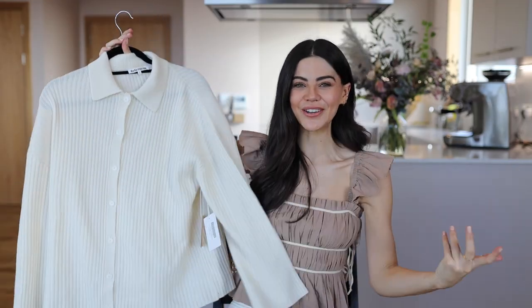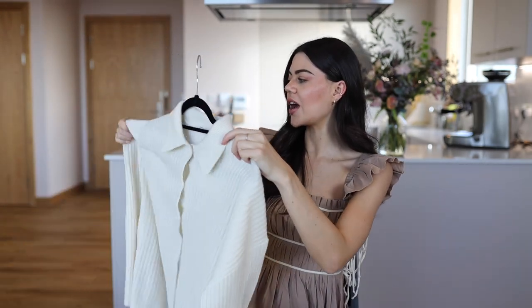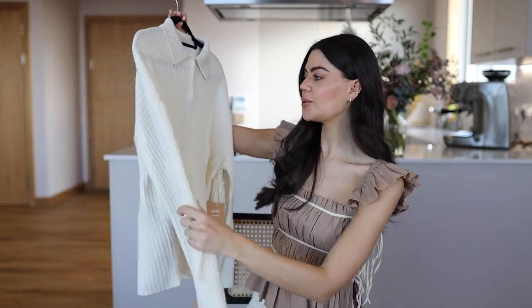I've hung it. I was like, how do I show you without it looking weird? But I actually ordered this so many months ago and just never got it. I guess it sold out. They canceled my order. But then I really wanted to try it. So it's a cashmere blend jumper.